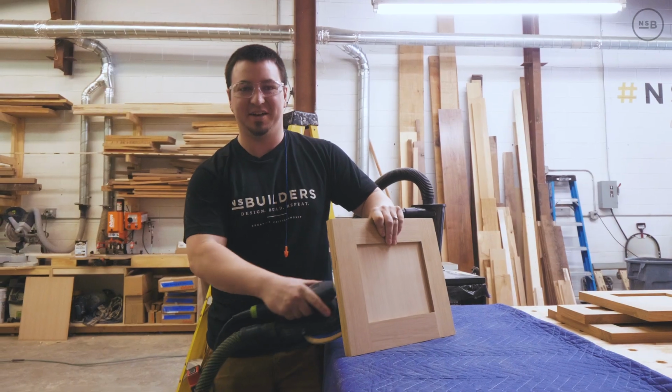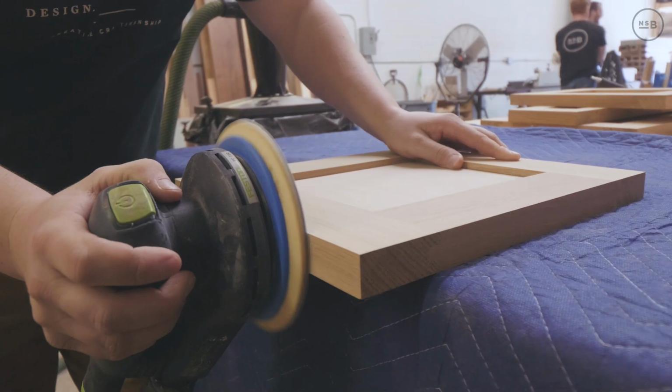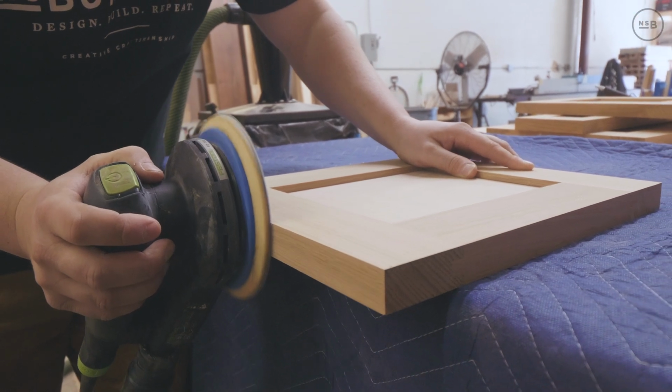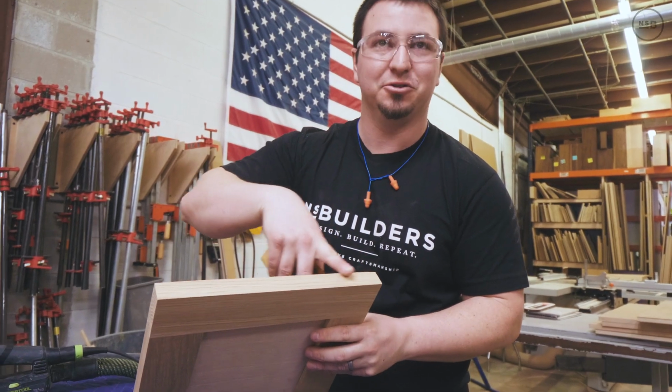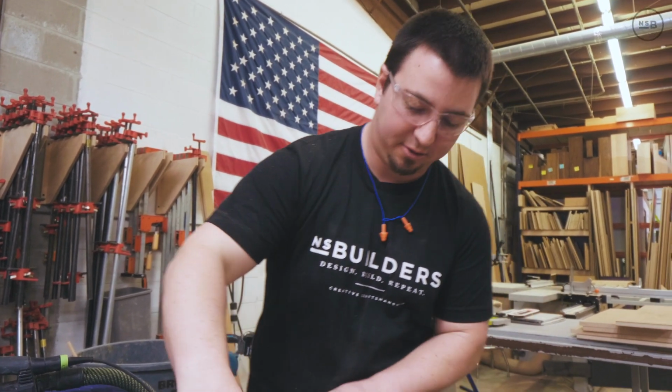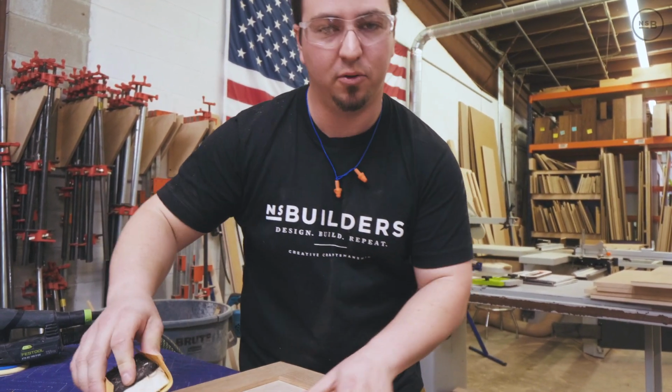We're gonna go around and sand all the edges, get any burn marks that are in there out. After we're done sanding the edges, we're just gonna roll them over a little bit, make sure there's no sharp edges on anything that could cut somebody. It also allows the finish to hold better on a little bit of a rounded edge than a sharp point.